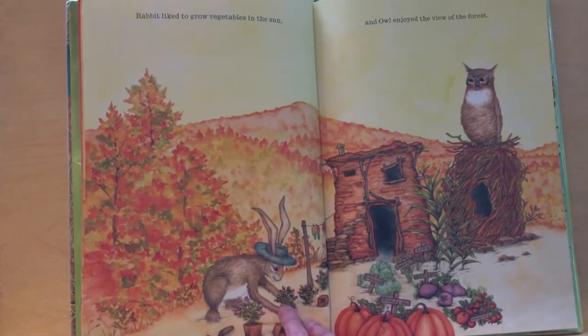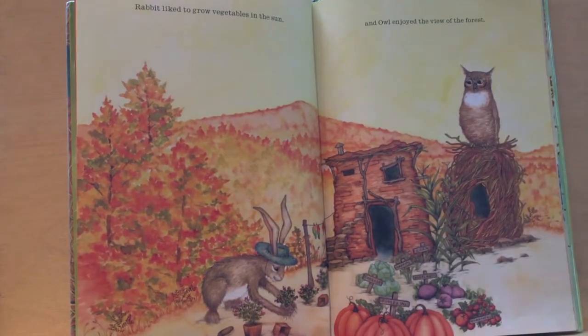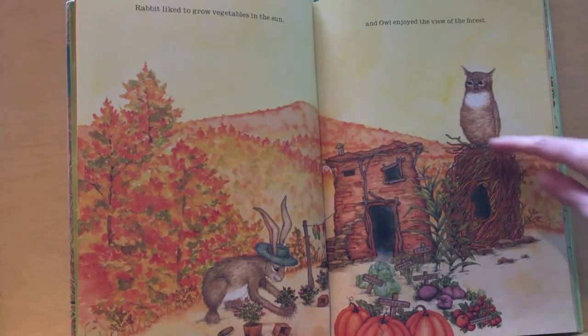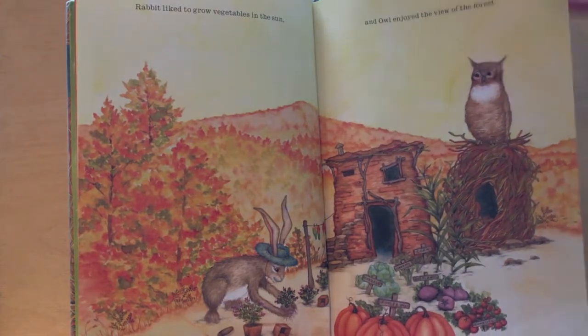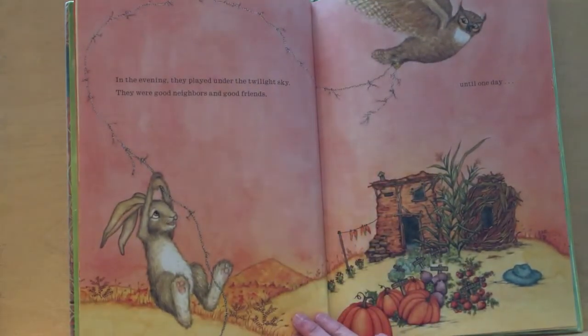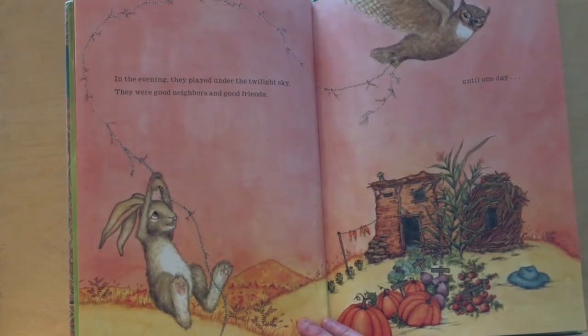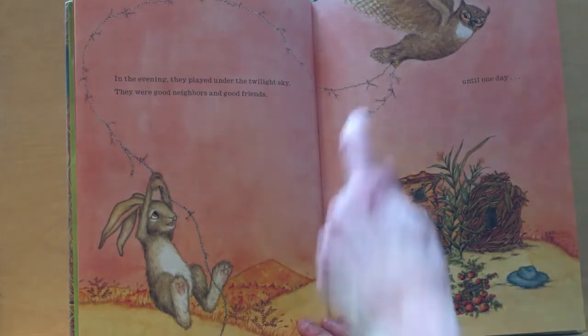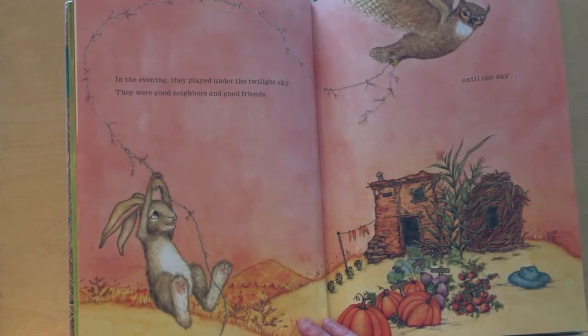Rabbit liked to grow vegetables in the sun, and Owl enjoyed the view of the forest. Owl sat on the roof while Rabbit worked in the garden. Oh, those are some bright orange pumpkins in that garden. In the evening, they played together under the twilight sky. They were good neighbors and good friends. Look, they're playing with a rope. Whee! Until one day... Uh-oh.